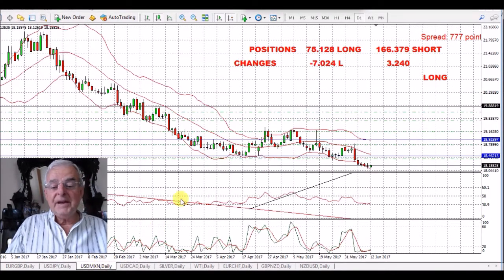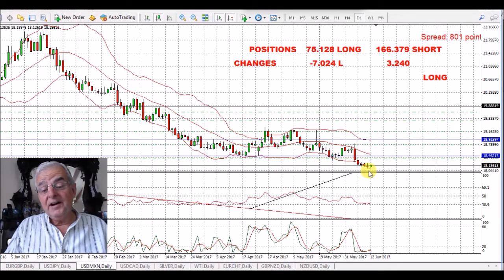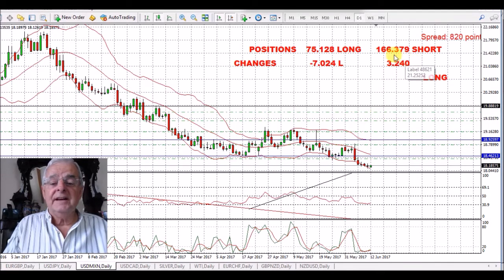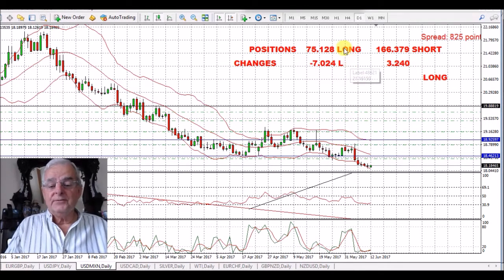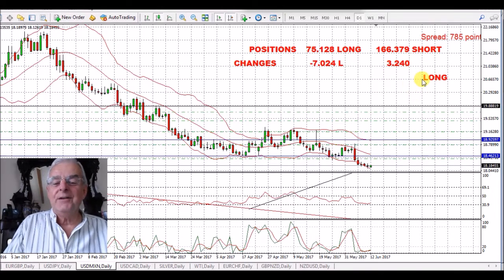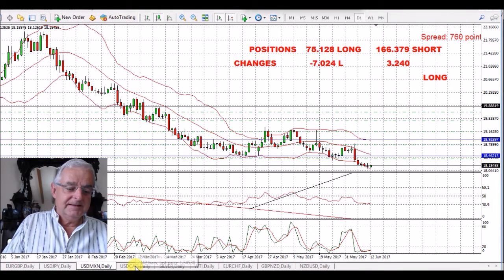The Mexican peso. Yes, I am looking for the dollar to long and the Mexican peso to short, and we've had even more shorts added this week, and we've lost some of the longs. So I think I got into this a little bit early, but the commitment of traders is going with me, so hopefully we will get that sorted out.